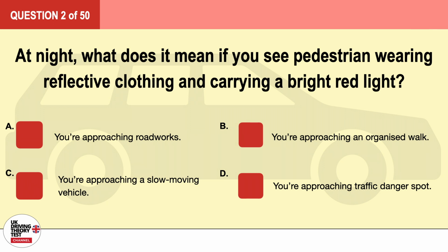The correct answer is B. You're approaching an organized walk.